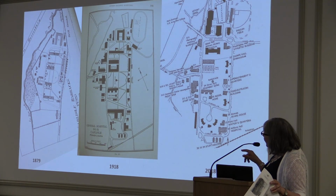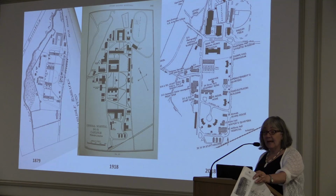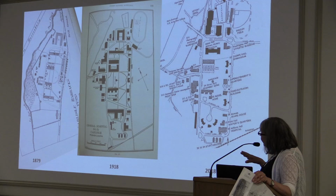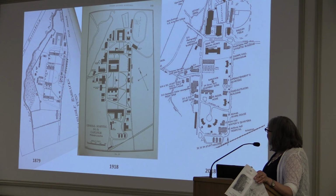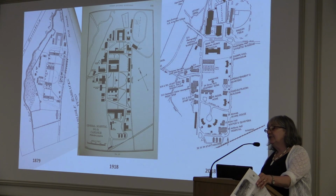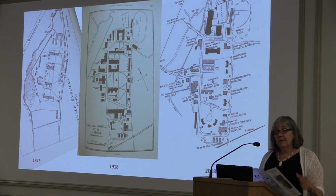Then the map in the middle is the General Hospital map that would have been designed right around 1919. The Indian School closed in 1918. So what you're seeing is most of the buildings that were there during the life of the school, or that were added during the life of the school. And then this map on the right is a contemporary map that shows what buildings are at the barracks now. And the lightly shaded buildings are those buildings that are still in existence that would be pertaining to the Indian School.